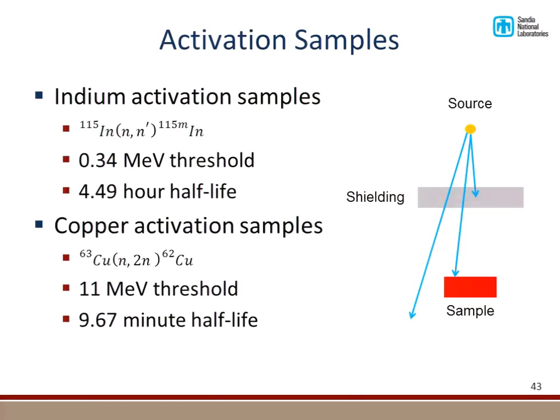And the reason why copper is used for DT is it's got an 11 MeV threshold for this (n,2n) reaction. So that basically means that for any neutrons below 11 MeV, you don't have to worry about them contributing to your count. The indium reaction basically will accept anything over 340 keV, but it has a peak at around 3 MeV. So this metastable state that we're creating in the indium, we can attribute anything that's being created by that to mostly DD neutrons.